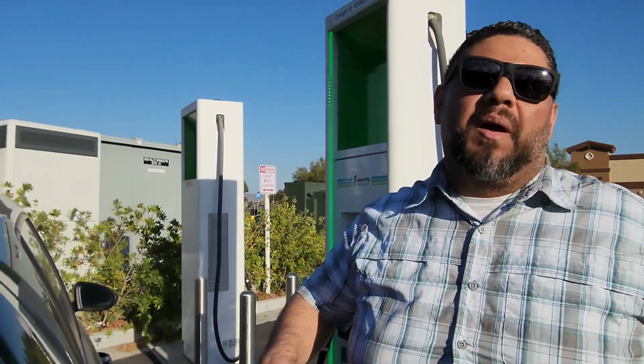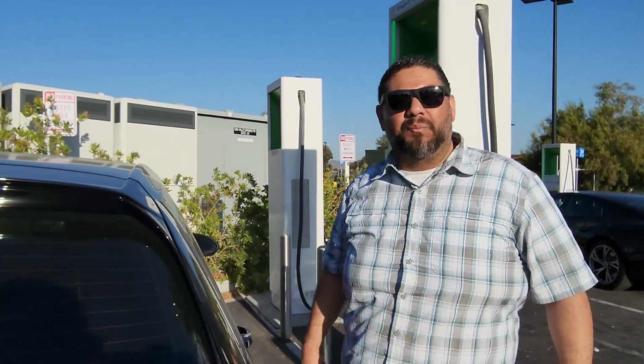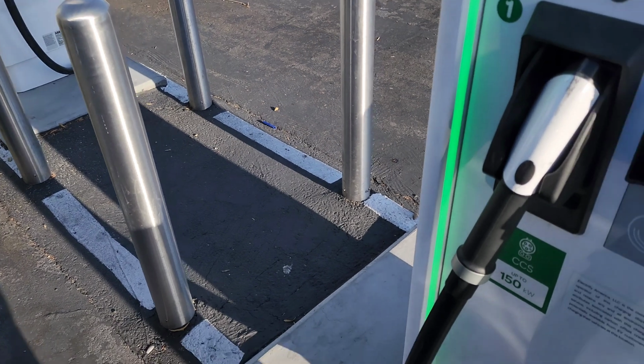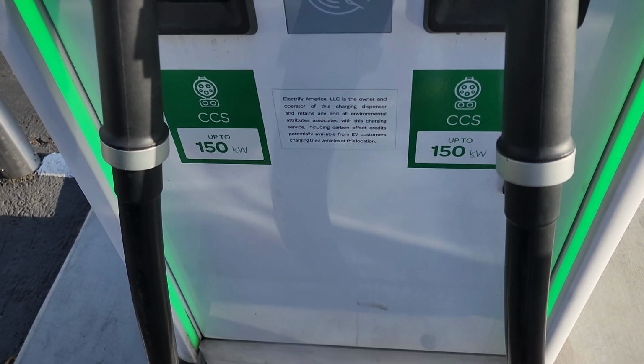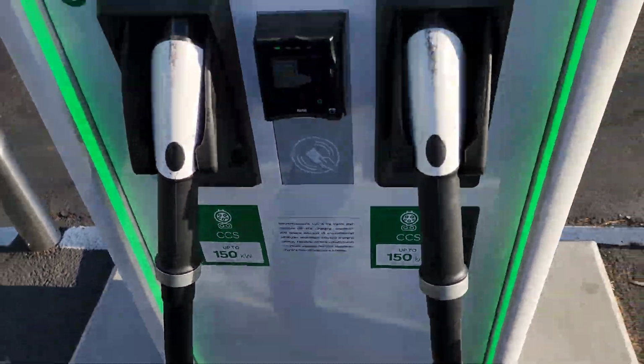But with Electrify America, yeah, we try not to do this CCS. As I said, it's a little bit harder on the battery, but it's not like, oh my god, your battery's gonna explode. No, it's not like that. But I guess if we were to take a trip, it's good to know that the car can charge faster.